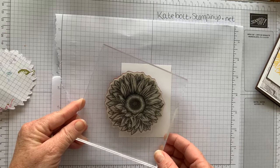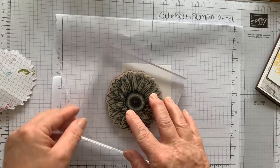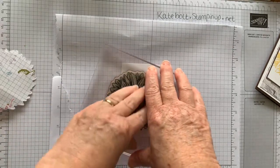I'm going to stamp it so it's hanging over the side of my piece of white. That's just how I'd like it to look.